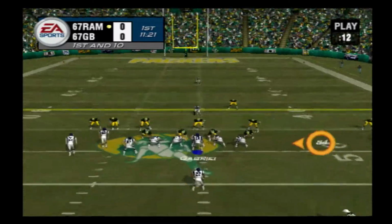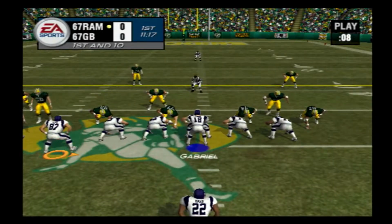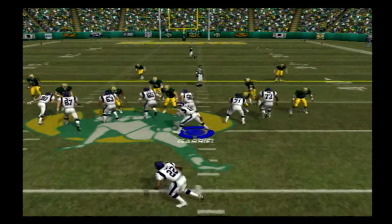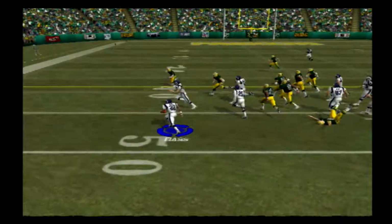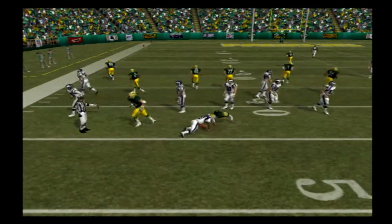Set. Green. Changing the play now. You'll see. Pushes it out to the left. Into the open field. Just about 7 yards on that carry.